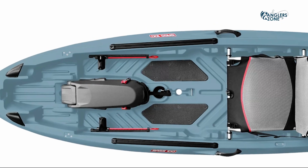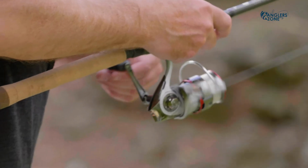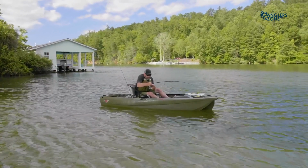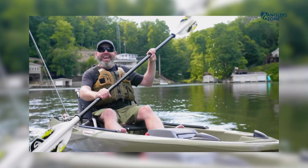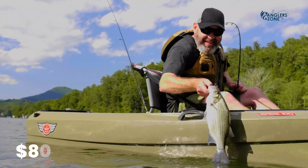It also has two flush-mounted rod holders with leashes, and the Gunnel Unitrack accessory rails allow you to add a variety of accessories to personalize your fishing setup. The Jonny Easy Rider seating system ensures maximum comfort, offering adjustable height and position for long days out on the water. Transporting the kayak is a breeze thanks to the integrated carry handles. All in all, a great deal under $800.